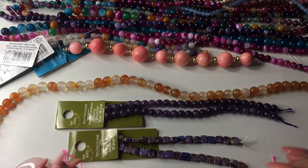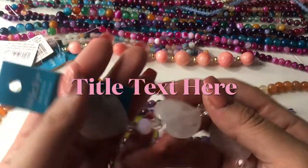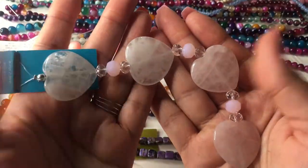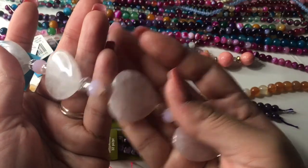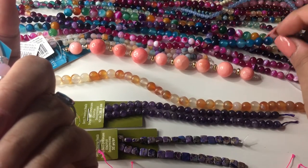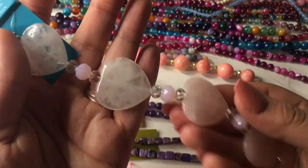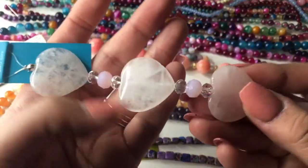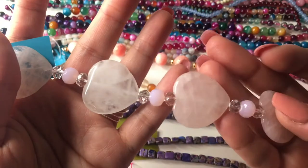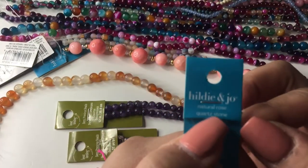And then I have rose quartz, which is like the most common, and I feel like it's the cheapest stone because you can find it anywhere along with agate. It's a really inexpensive gemstone. But this is the rose quartz. It has this light pink, translucent look to it. And right there is natural rose quartz.